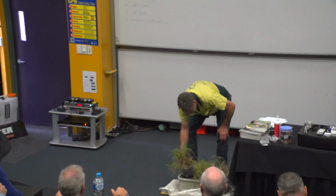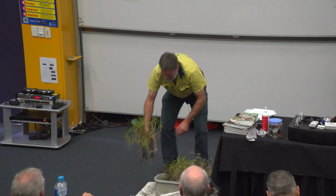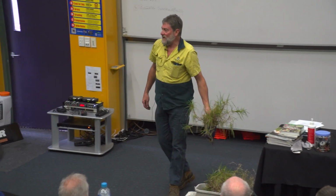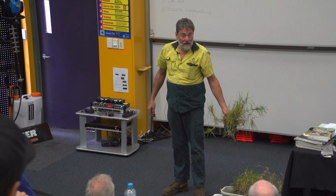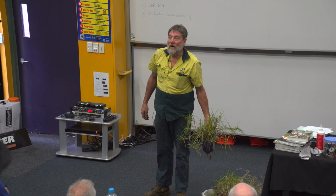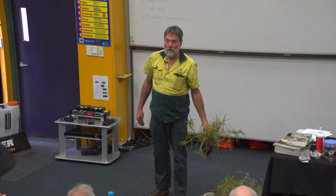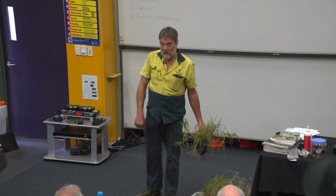Golly, these are so messy. Yeah, that's my kikuyu. Kikuyu, most common grass in Australia. It's everywhere. Everyone familiar with kikuyu? Okay. Is it invasive? Kikuyu, K-I-K-U-Y-U. There's a section in there.